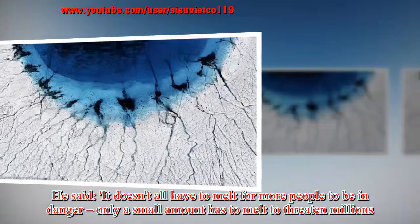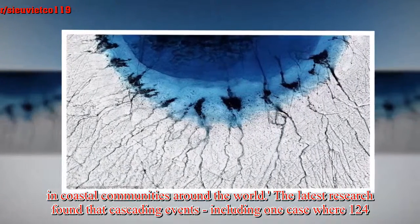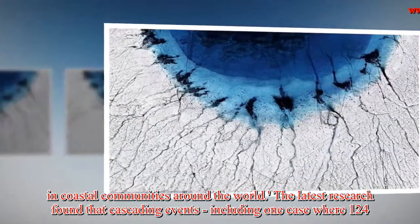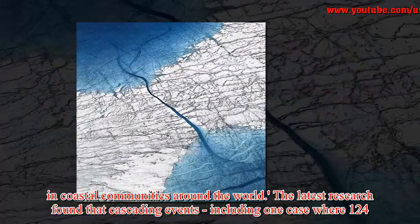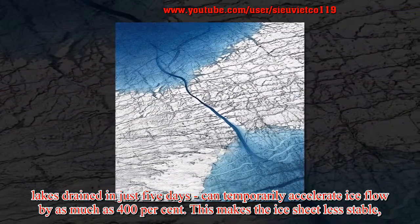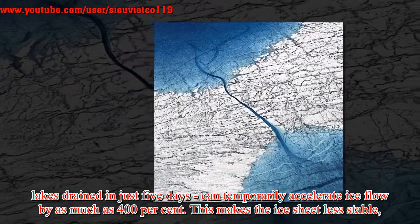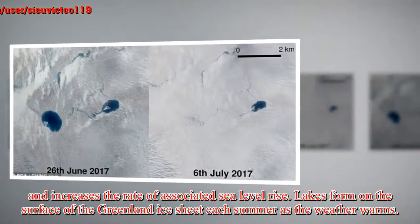In coastal communities around the world, the latest research found that cascading events, including one case where 124 lakes drained in just 5 days, can temporarily accelerate ice flow by as much as 400%. This makes the ice sheet less stable and increases the rate of associated sea level rise.